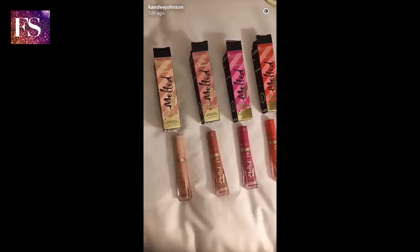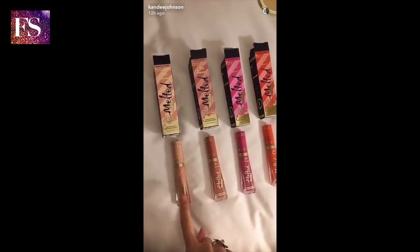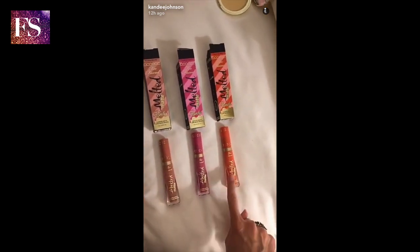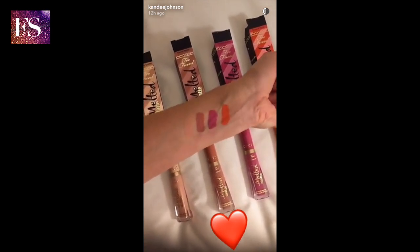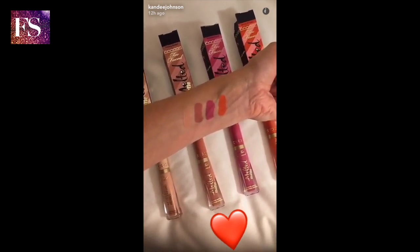It's amazing. Okay, this isn't the best lighting, but these are all the liquid matte lip colors. This is melted ice cream, freshly baked, tropical punch, and sweet and sour. And this is not very good hotel room lighting, but these are the swatches on my hand, and you can use the melted ice cream with any color to give a highlight.